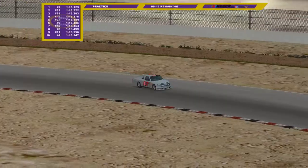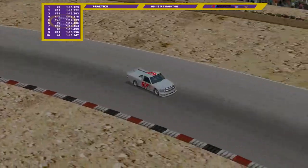As we see 10 minutes to go left in this testing session, doesn't look like anyone else is setting down fastest laps.